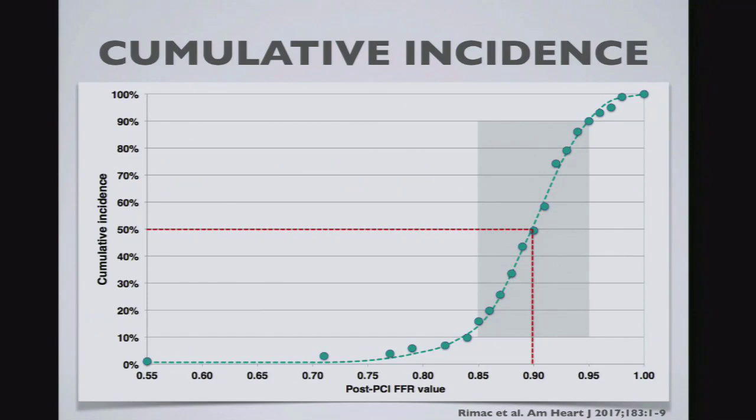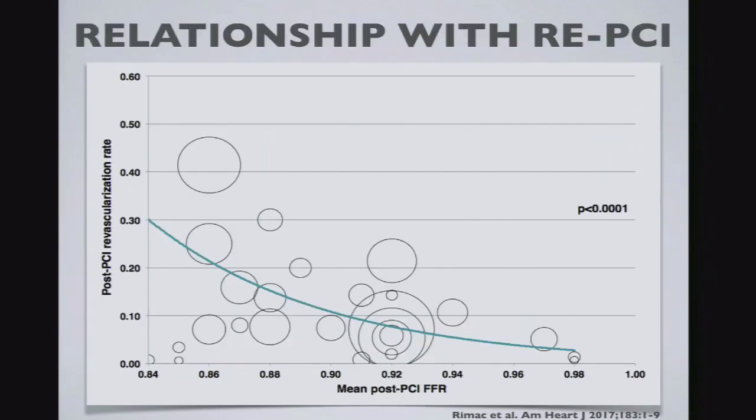Observation number two is that when you look at the mean value which has been reported in this study-level meta-analysis, the median value is 0.90, plus or minus 0.04, and as you see, I try to emphasize with the two arrows that 85% of the lesions are comprised between 0.85 and 0.95. So these are really the data from the literature stopped about 2 years before. And is there a relationship with the outcome? So we looked at the rate of repeat PCI, so repeat intervention, which is obviously related to the target vessel.